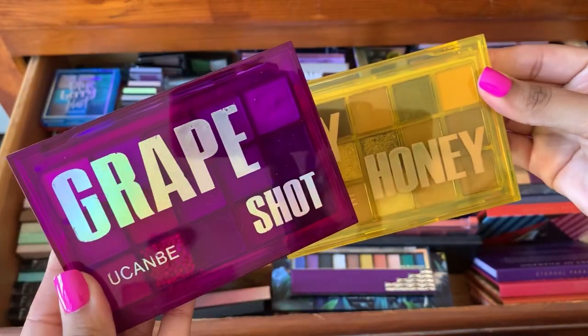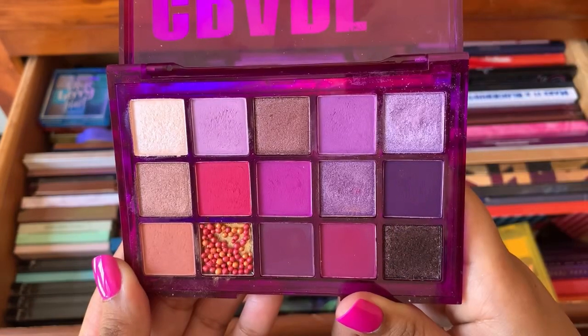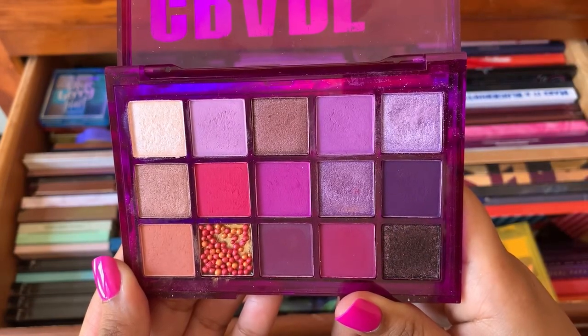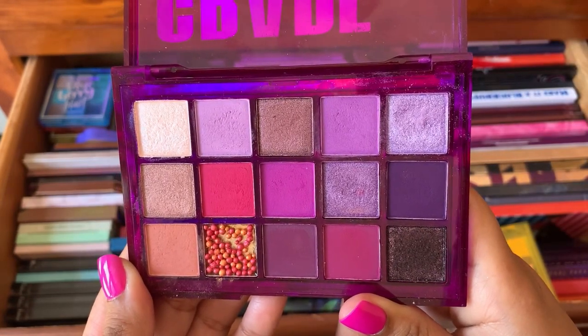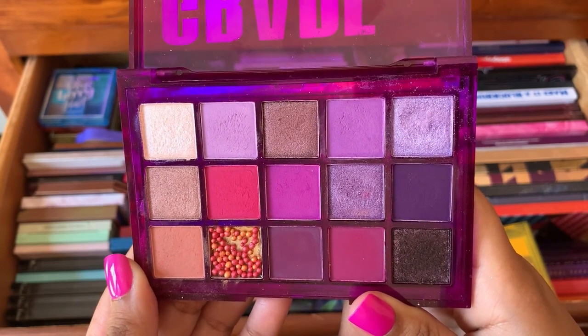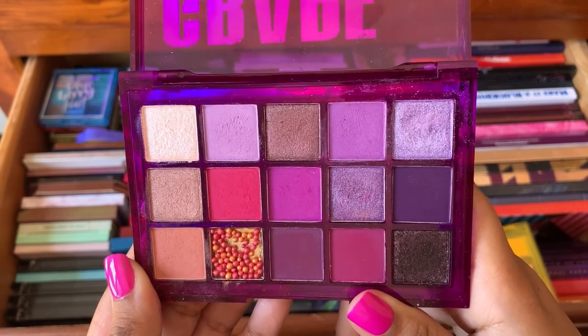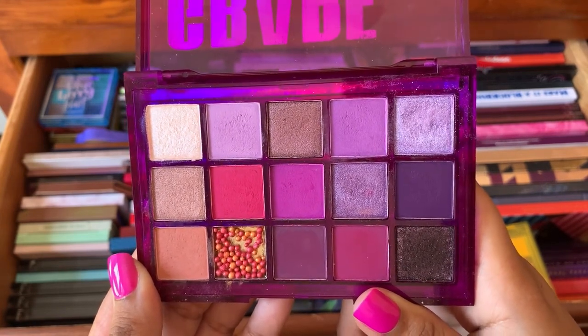And then I have two of the UCANBE palettes, starting off with the Grape Shot palette. I did a whole video using some new UCANBE makeup, so that video is going to be down below. But also I mentioned this in some current favorites videos and stuff. This is a really great palette, really amazing formula. I have a nice selection of palettes, so I definitely recommend you guys check those out. But this palette here specifically is stunning.